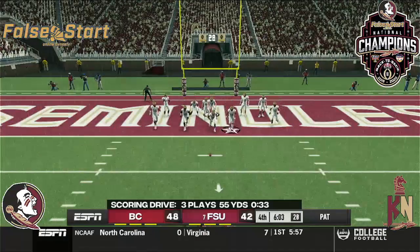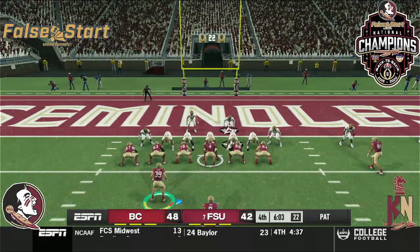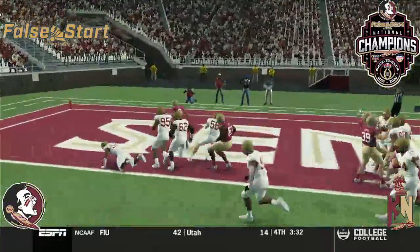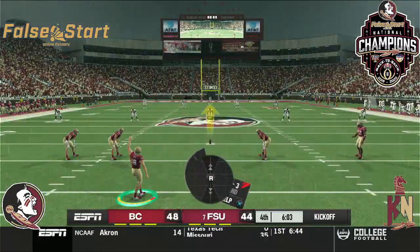So the kicker's going to stay on the sidelines. These guys will try for a 2-point conversion. Defense stacked in tight here. He's got the 2. Florida State to kick.